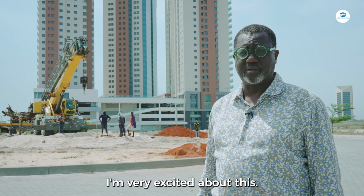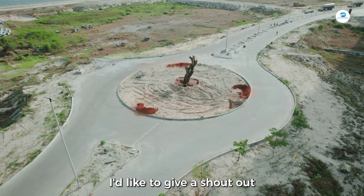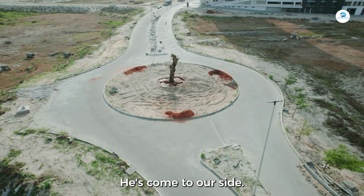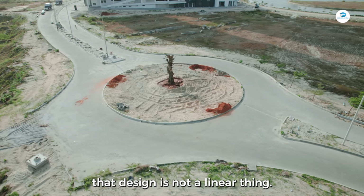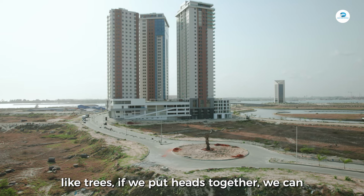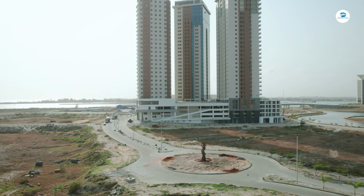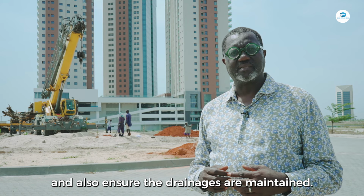I'm very excited about this. It's been a very long journey. It's been difficult. I'd like to give a shout out to the chairman of Eti-Osa local government, Chairman Fuad. He's come to our side, and we've come to both understand that design is not a linear thing. When we meet obstacles like trees, if we put heads together, we can work out sustainable solutions that would ensure we keep the trees and also ensure the drainages are maintained.